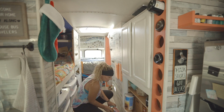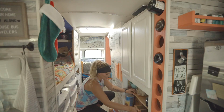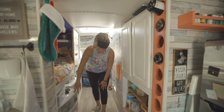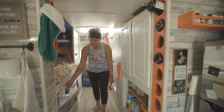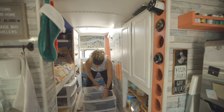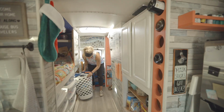And down here is more pantry space, and then this one on this side has all of our pots and pans that we use. Right behind here is our closet. We went with these Rubbermaid totes. Each of us has one, so we have 2 drawers of clothes, and then we each have one of these to put extras in. And back behind here we have a shoe rack that holds like 18 pairs of shoes. Right in here is our laundry hamper.